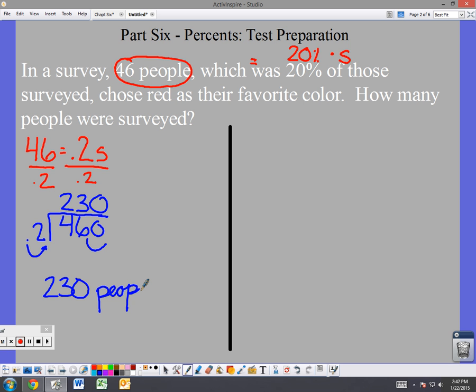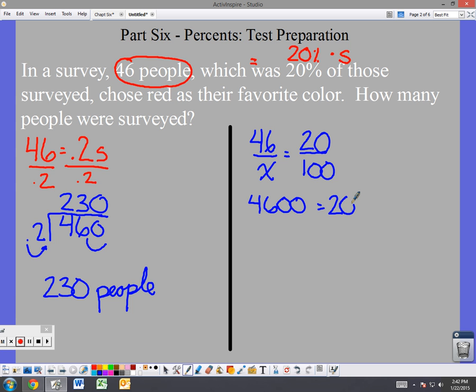Now, if you like proportions, we know proportions are something equals something. All percents are over 100. We have 20%. We know 20% is equal to 46 people. Then I have my x here. And then I cross product divide. That gives me something like 4,600 is equal to 20 times x. We then divide both sides by 20.